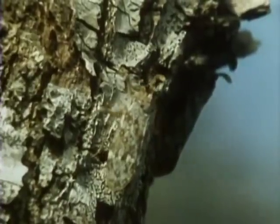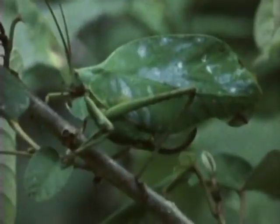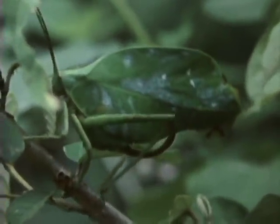The natural world is full of disappearing acts and magicians. It's no accident there are so many. One of the best ways for an animal to stay alive is to look like what it isn't.